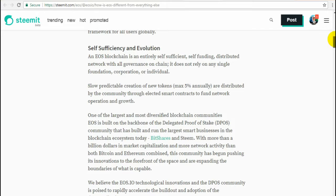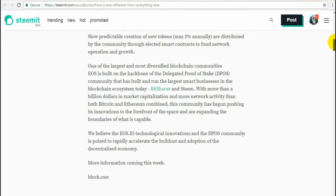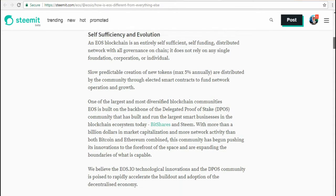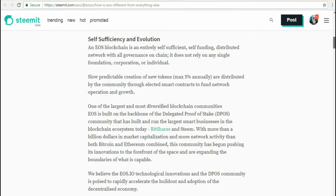setting your blockchain application aside from the control structure that currently exists. You want to create something different, or else if you're going to have a centralized blockchain, it basically defeats the purpose of having a blockchain. So it has slow, predictable creation of new tokens, so slow release of new tokens.